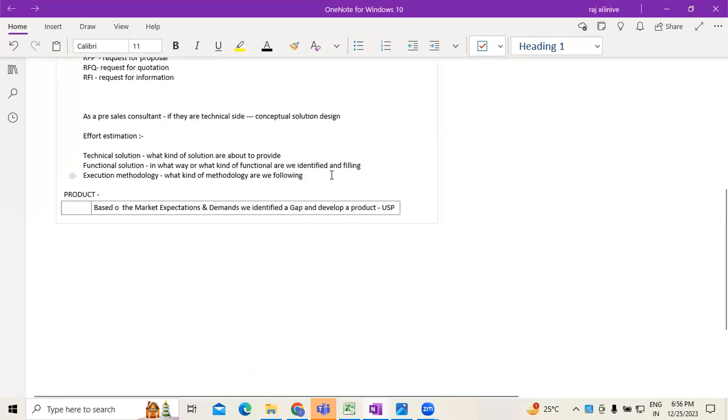Okay, right. So what kind of methodology are we following? Execution methodology, as I told you, means what development lifecycle methodologies we are following. It can be waterfall, V model, incremental, iterative, or agile. It can be anything, right? So what kind of methodology are we following? This is where project execution methodology comes in.